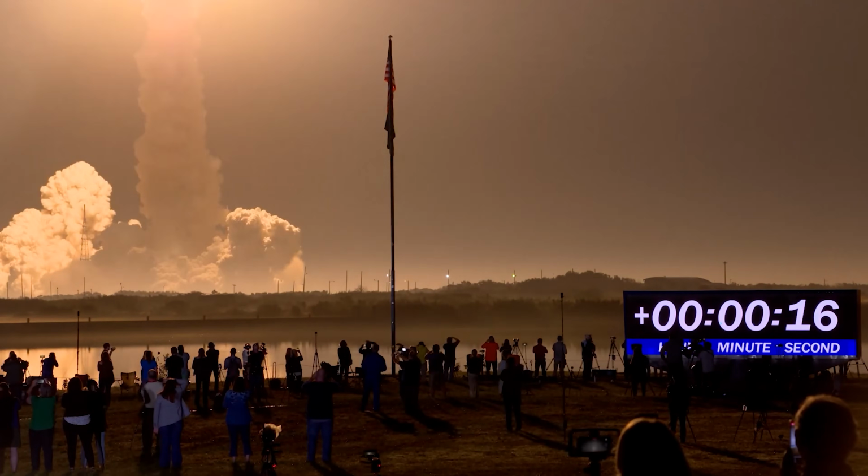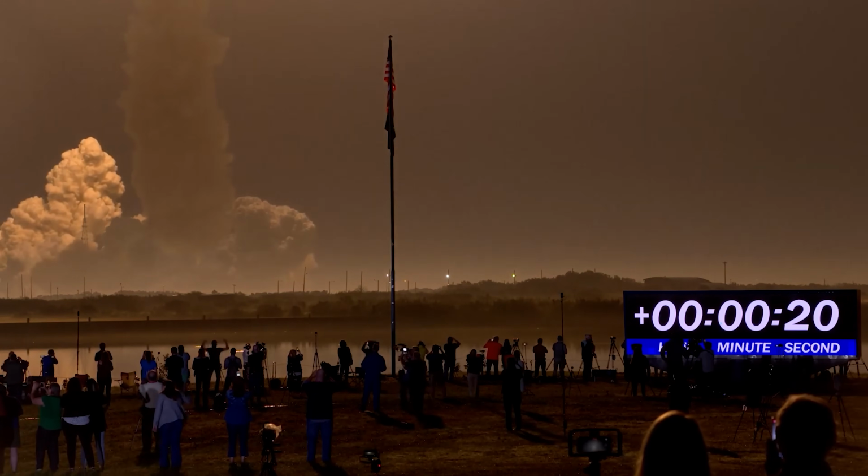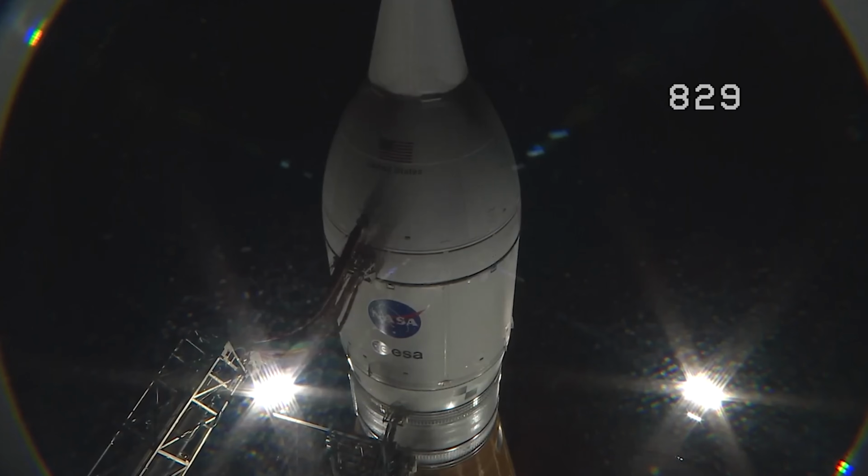All 4 RS-25 engines on the core stage and 2 solid rocket boosters now propelling the vehicle at 128 miles per hour.